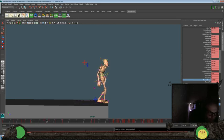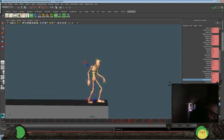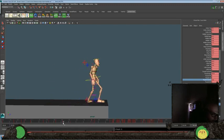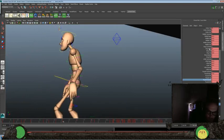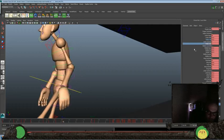Let's see. Right. And then I want to come up with a different hand pose from the one that we have in the beginning, just to get some more variety in our hand posing here. Can be similar, but not the same.